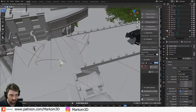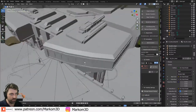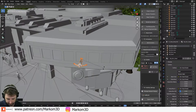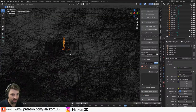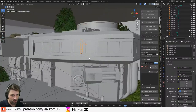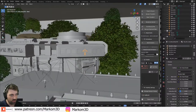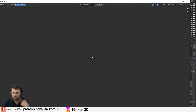Shift D, G, control. I'm just gonna do that. Let's go Shift D, hold control. Surely not. Mate, you can just stand in there in the window and hopefully we'll get a silhouette of you. F12.